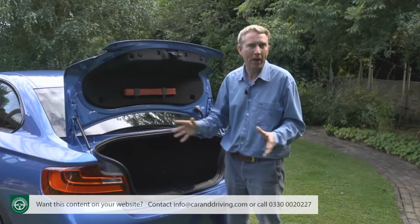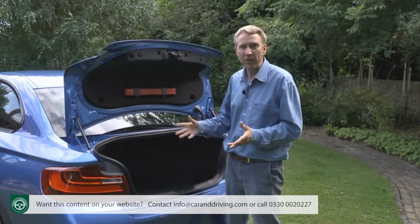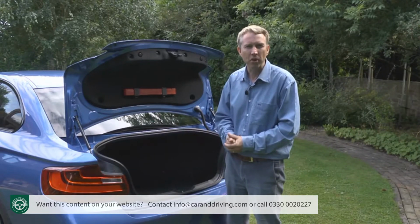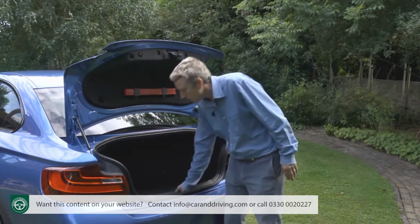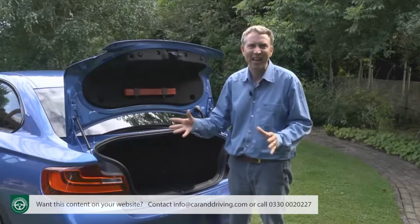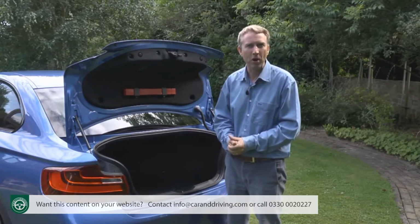No other compact coupe competitor can match this, and some are way behind. We're talking about 30% more luggage space than you get in a Volkswagen Scirocco, for example. Plus, there are cargo nets to tie your shopping down so you don't have to worry about attacking a few of your favourite back roads on the long route back from the supermarket.